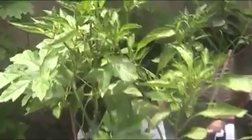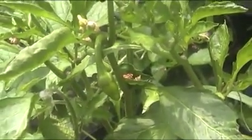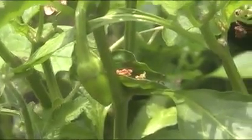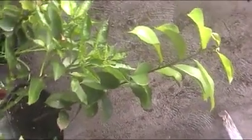It has also fruits. Look at that. That's the fruit. Okay. That's it. And the Kuya Banu plant is also getting taller. Look at that.